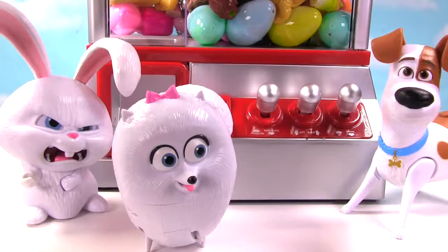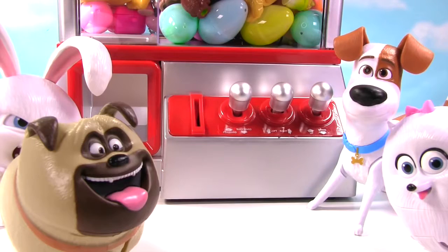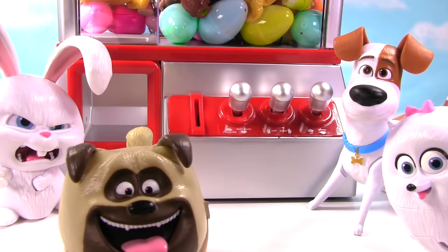I want to play too. A claw machine? I love claw machines. Whoa, I fell over. There are toys in there? Toys in that claw machine? Oh boy, I'm so excited.